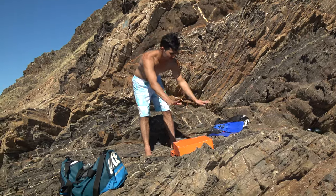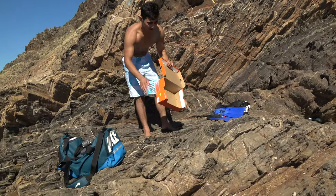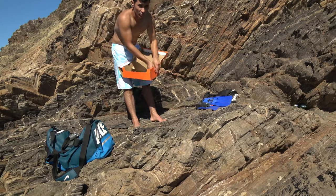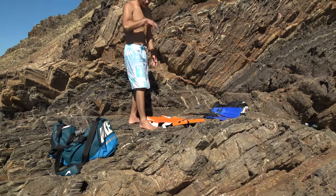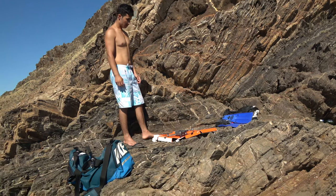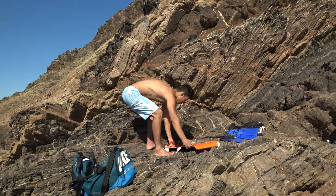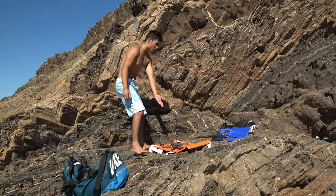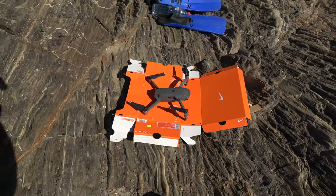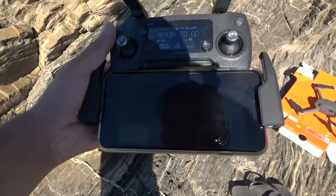There's no flat ground, this is the only thing. So I'm gonna use this box to create a landing pad for the drone. Hopefully this will work. Now that should be enough. Landing here will be difficult. Just look at that small thing in the air. So that's where it's taken off. Hopefully we'll come back to that.